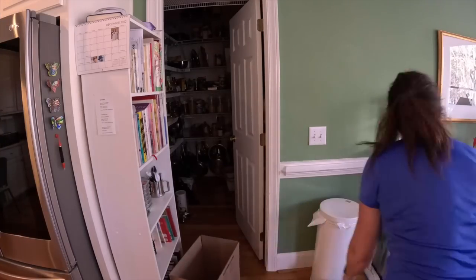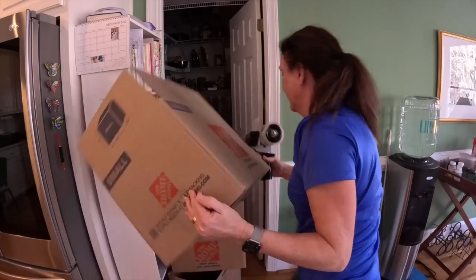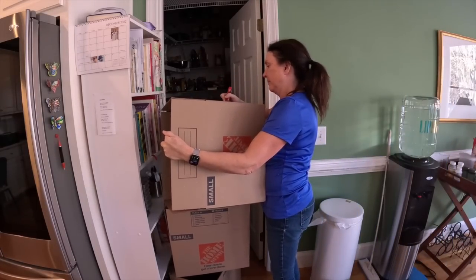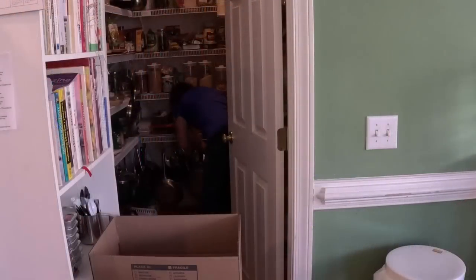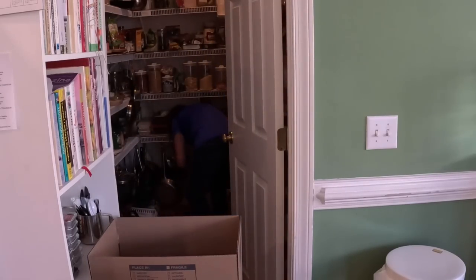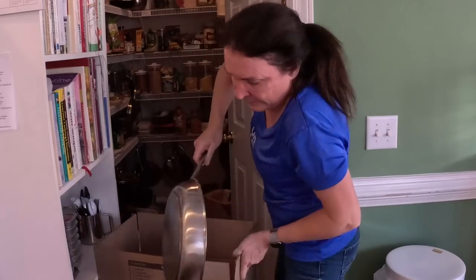On to the pantry. This pantry was packed with duplicate and triplicate items. The family wanted all of the duplicate items boxed up so they could store it in the garage. The pan set that I'm boxing up is one of 3 or 4 sets that were in the food pantry that looked like they were new. They were on the floor and hanging from the racks.